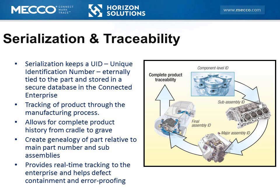This is just another chart, again really showing what I was mentioning before. How can we tie all components, in this case to the VIN number? It's about serialization, having that unique identifier, tracking that product through the manufacturing process, recording that history from cradle to grave of that product, creating that genealogy of that part relative to its subassemblies and main assemblies, and then providing that real-time tracking information back and forth from the factory floor to the enterprise software so that we can guard against and protect on containments, error-proofing that process, inventory. Those are all the things that you're going to get cost benefits from, and things that will definitely drop to the bottom line when you're able to bring those events to a much more manageable size. So those are the serialization and traceability process.